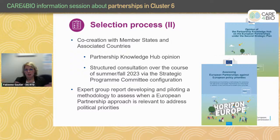For that, in the Commission and also at the level of the program committees and the member states and associated countries, we have some structures which are identified as being part of the Horizon Europe strategic process for designing our programs. We have a group of member states and associated countries representatives, which is called the Partnerships Knowledge Hub, which provides advice to the Commission and to the member states on the strategies for those partnerships under Horizon Europe, on the possible list of partnerships to be selected in order to be implemented under Horizon Europe.